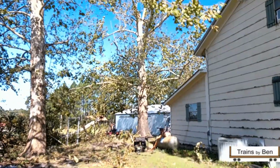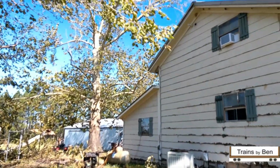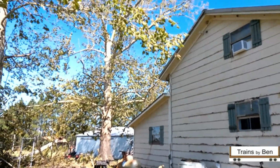The big one that got chopped out, that was the first one. I cut down the second one because it was right next to my shop, and I wouldn't have had a roof on it by now, all the shed and limbs.